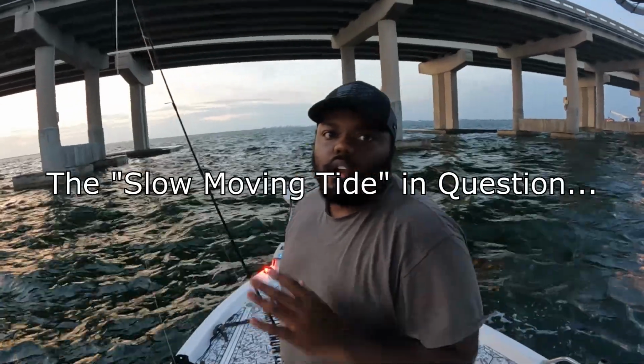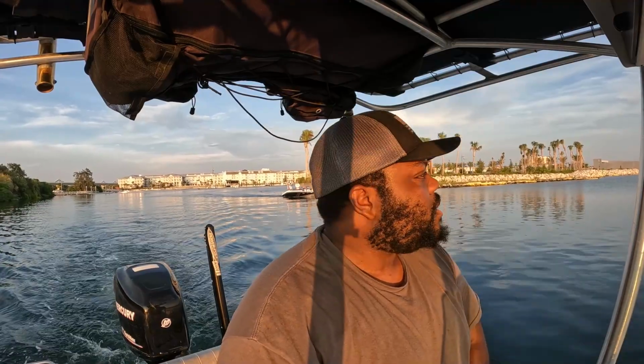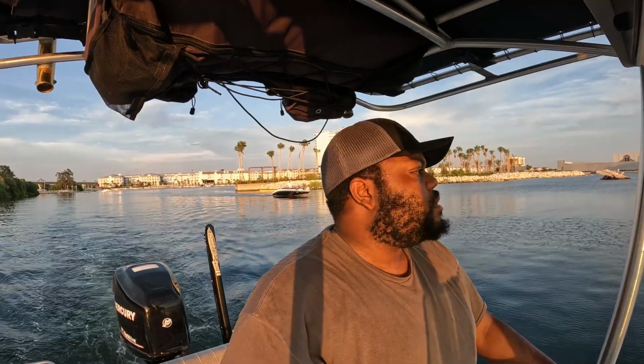As you can see right now, the current is pretty crazy. I'll be fishing a bridge. This bridge is real rocky as well, so even if you're not fishing directly on the pylon, this bridge offers a lot of structure to fish. So, like I said, we'll be targeting primarily snapper out here.